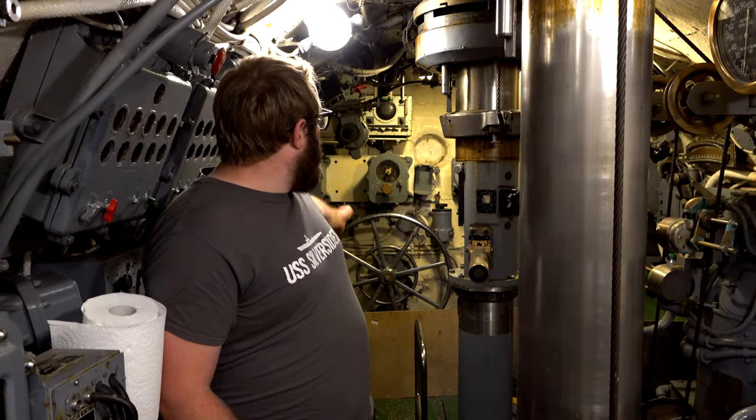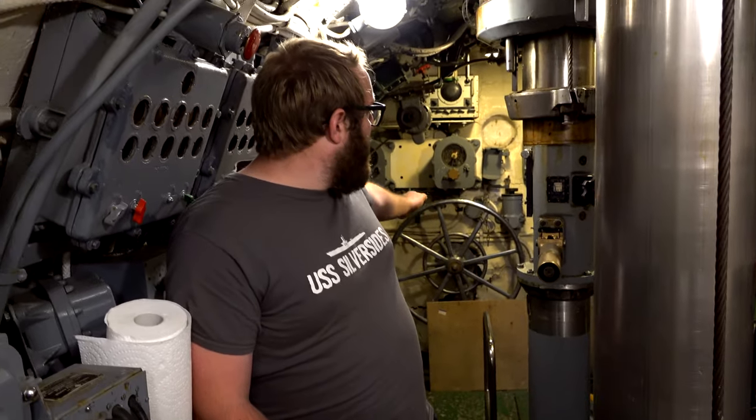If you look all the way forward, you will notice a big wheel. That is actually the boat's primary helm, or the boat's primary steering wheel. Below our feet in the control room is a secondary helm, or backup steering wheel. So the helmsman would be up in this compartment with a total of about 6 men working in this room while the boat was operational.